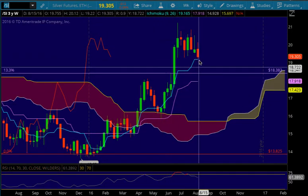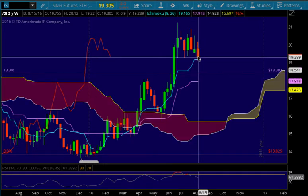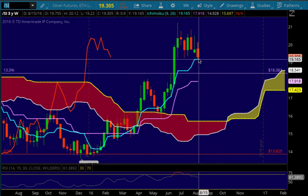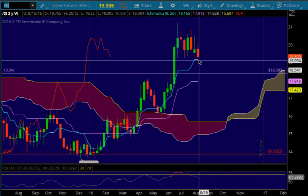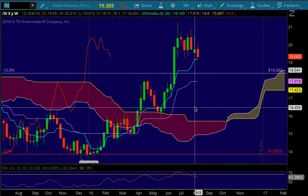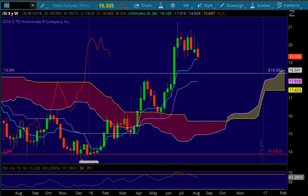Silver is a nice bear flag and actually came down and was attracted to that flat Tenkan-sen there. The Tenkan-sen's at 19.165. The low was 19.22, so only about 6 cents from the Tenkan-sen. So it'd be important, if you're bullish on silver, that it holds the Tenkan-sen here. If it loses the Tenkan-sen, then there could be a chance that it would come down and potentially retest the Kijun-sen below, all the way down at 17.19. But overall, silver looking quite bullish.